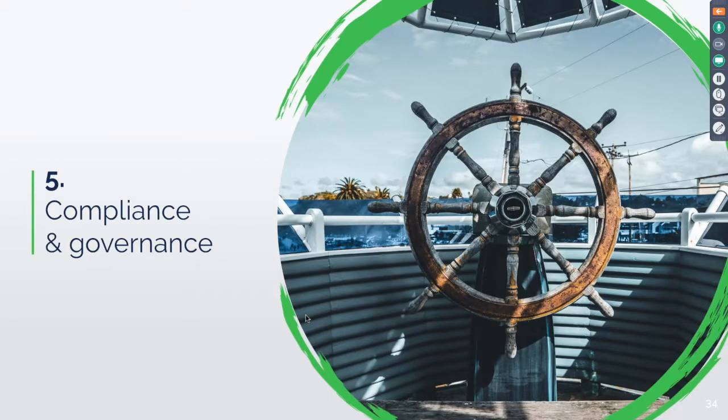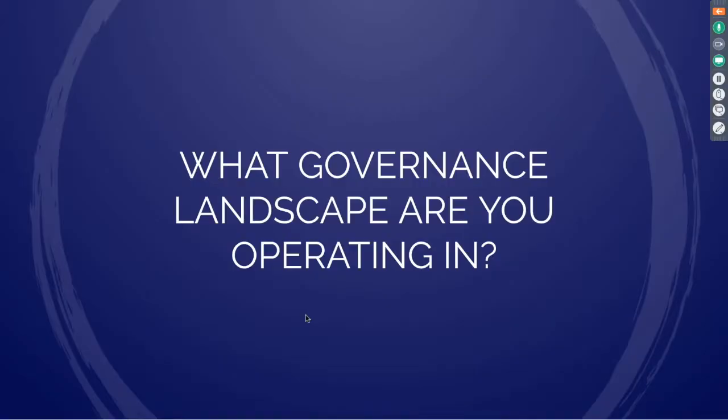Another really large complexity group is around compliance and governance. And as you've seen, we have a lot of customers from the financial industry, but it's not just the financial industry that's strongly regulated. There are a lot of other industries with specific requirements that they need to adhere to, and that might have an impact on how your dev portal is set up.